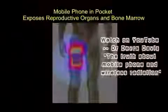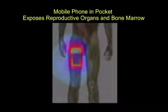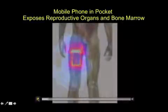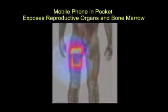Now, the next slide is going to show you something that might be of interest to students and faculty here. And that has to do with exposure to the reproductive organs. We call them the gonads. I think you say the testicles. And bone marrow. And look here at the radiation as it gets into the groin area. And that's just from having a mobile phone modeled into the pocket. And this, again, is based on a normalized SAR with, I think, a dipole antenna.